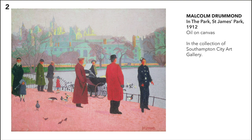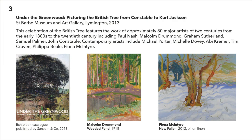While I was at Southampton City Art Gallery, Tim then, much to my surprise, invited me to participate in a groundbreaking exhibition called Under the Greenwood, Picturing the British Tree, from Constable to Kurt Jackson, which was held at St Barbe Museum and Art Gallery in Lymington. It was unusual because it was going to focus entirely on trees as the main subject. And again, much to my amazement, I found myself in the same show as Malcolm Drummond and some of the other members of the Camden Town Group.